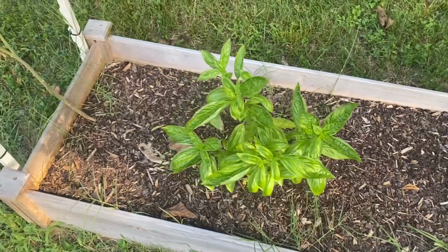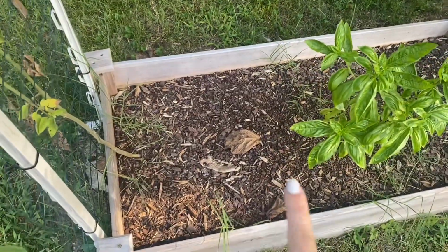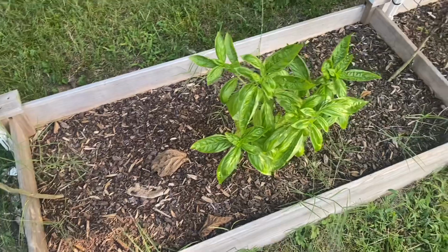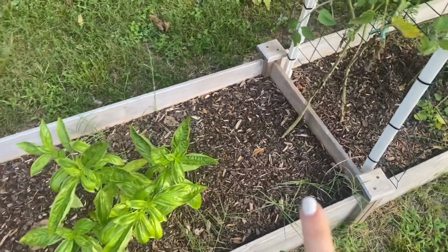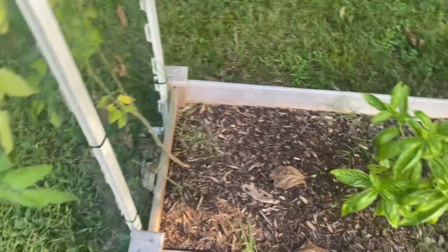I do use a lot of basil. This is just one of my basil plants that's been doing really well. This used to be the bed that I had all the carrots in, which was a really great plant to have, but they were only good until the summer heat kicked in, and then they all kind of died off, the ones that I didn't pick.